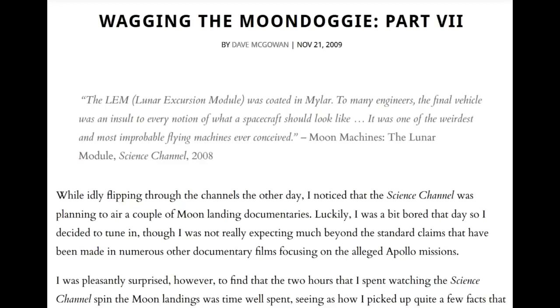The LEM, Lunar Excursion Module, was coated in Mylar. To many engineers, the final vehicle was an insult to every notion of what a spacecraft should look like. It was one of the weirdest and most improbable flying machines ever conceived. Moon Machines, the Lunar Module, Science Channel, 2008.